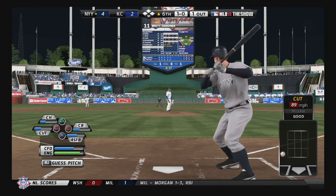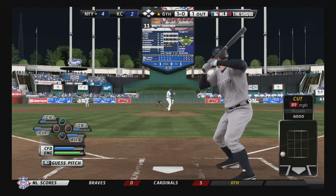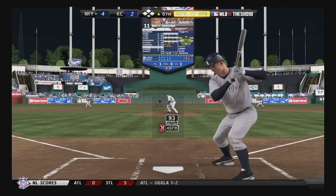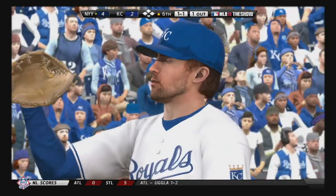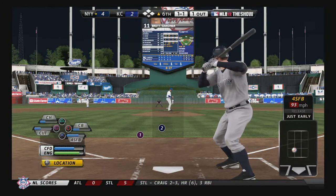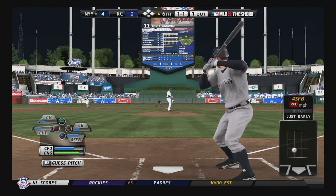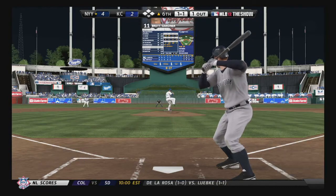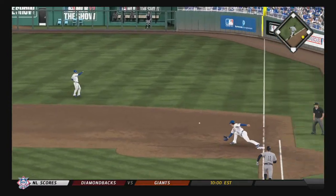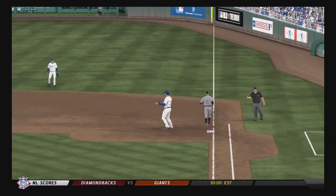1-0. Some action out in the bullpen. Couple of right-handers starting to loosen up. And a fastball in there for a strike, 1-1. We're in the sixth inning now of a 4-2 ball game. And this is hit sharply on the ground toward the hole. In time to first, and there are two away.